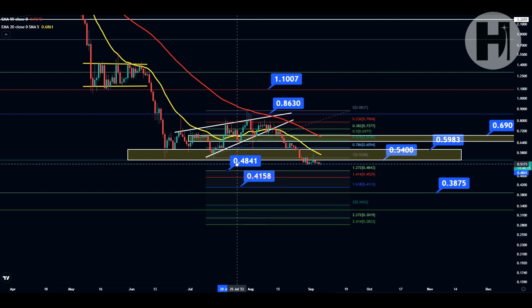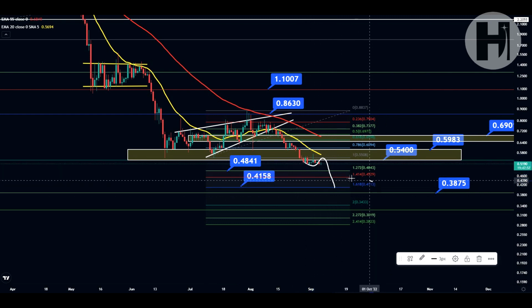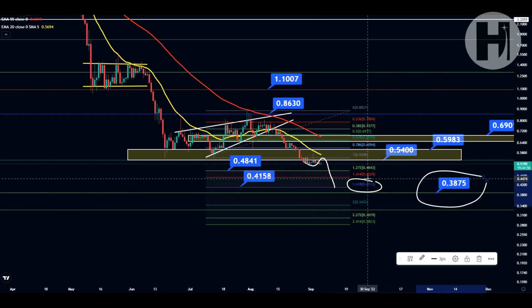This is your minimum target. Obviously, the 1.618 is going to be your technical target. This is where you are probably going to end up, right? If you continue this way, you break through the 1.272, then I would say we're likely to reach our 1.618 target. And after that, that would potentially be our bottom here, right? So this could be our bottom if we have another capitulation. You also have the 39 cents level down below.